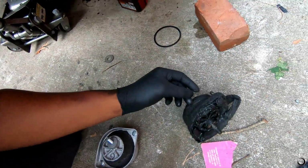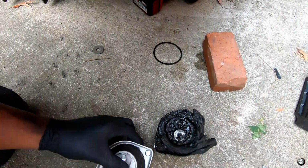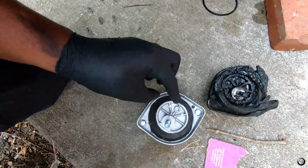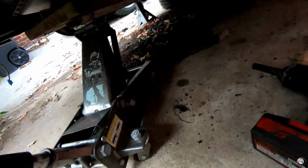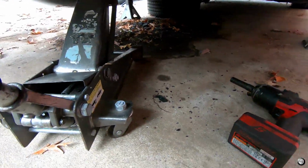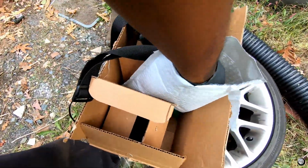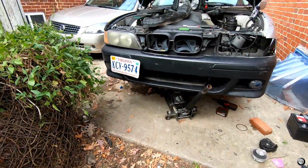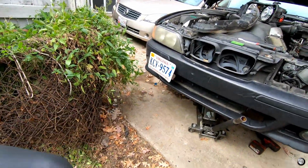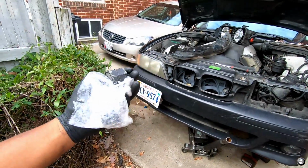This is my old engine mount. Thing was blown. This is the replacement right here. Thing's supposed to sit like this. All right, so this is why I jacked up the motor with a block of wood and pulled out the mount. I also got trans mounts too. I'm not sure if they're bad, but might as well replace them.